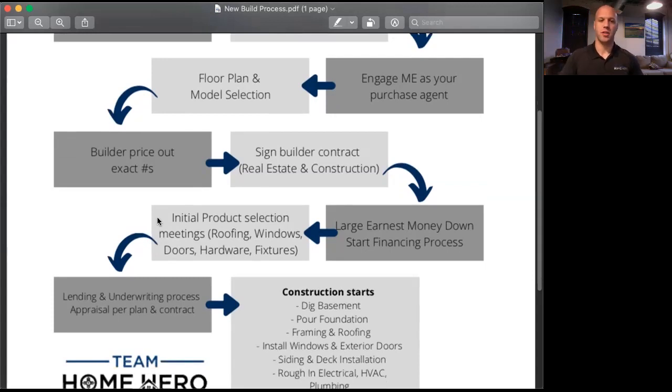and just while you're at it, you might as well pick out your interior doors, but then also your hardware, your fixtures, any of those exterior things first. So exterior gets done first. As some of these exterior things are done, then the inside gets done. It only makes sense if you think about it. The exterior's got to be protected from the weather and the elements first.